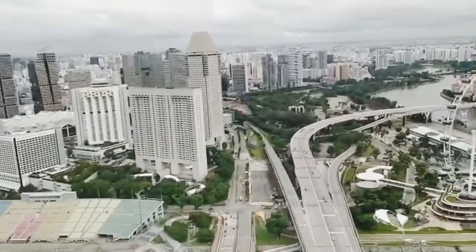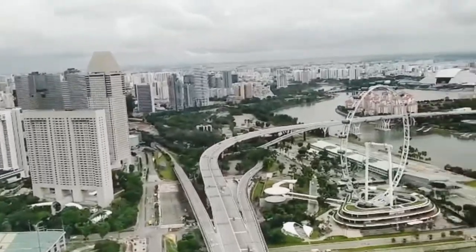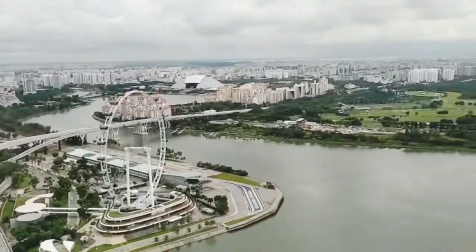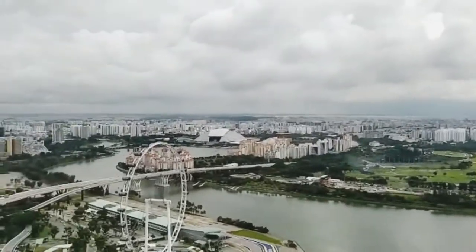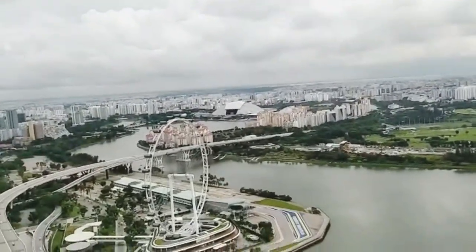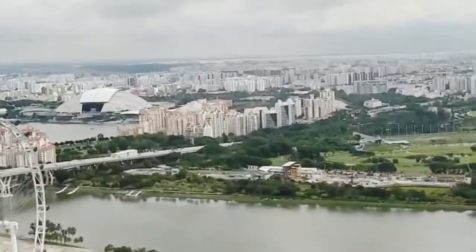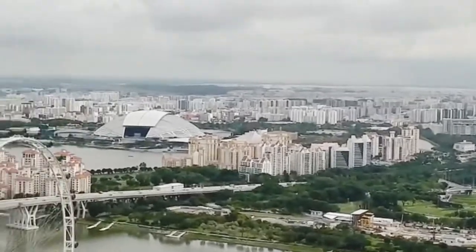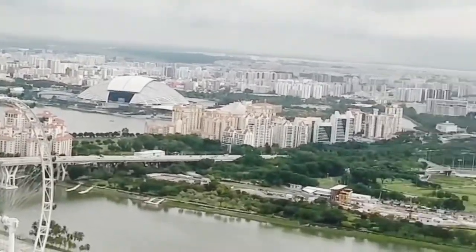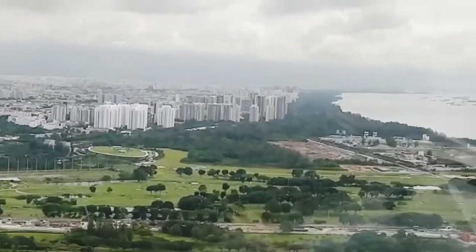As you can see, the view is very amazing. This is my first time to come over here. Even though I live here in Singapore for how many years, but I didn't manage to come over this view. Yes. How beautiful this place is.